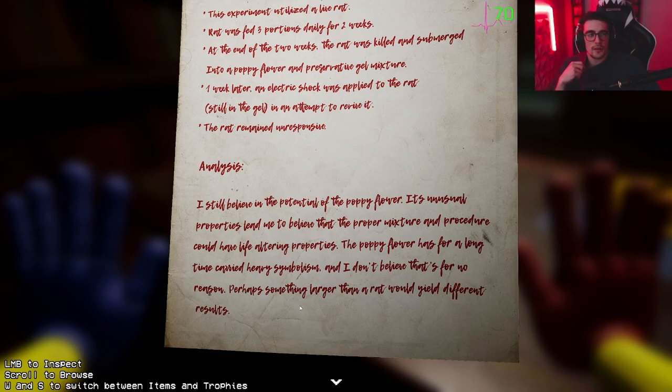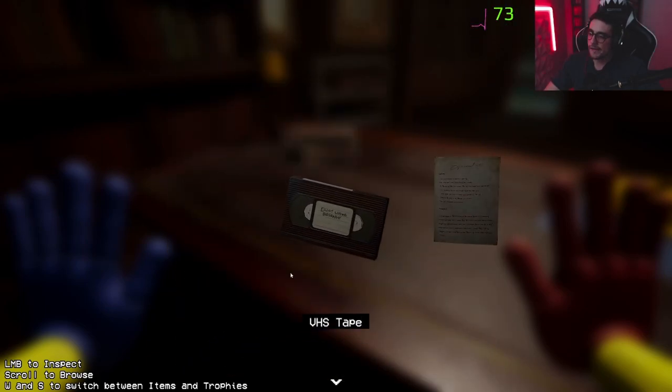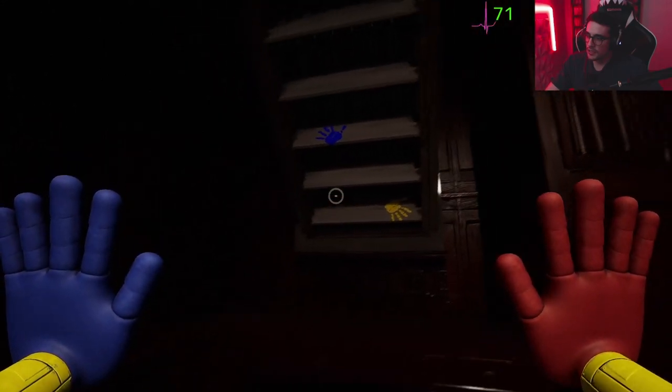I wonder if they use the poppy, like they test on rats, and then they use whatever this is on the toys, and that made them. I could be wrong. Poppy flower has for a long time carried heavy symbolism, and I don't believe that's for no reason. Perhaps something larger than a rat would yield different results. Huh. Interesting. Anything else here?